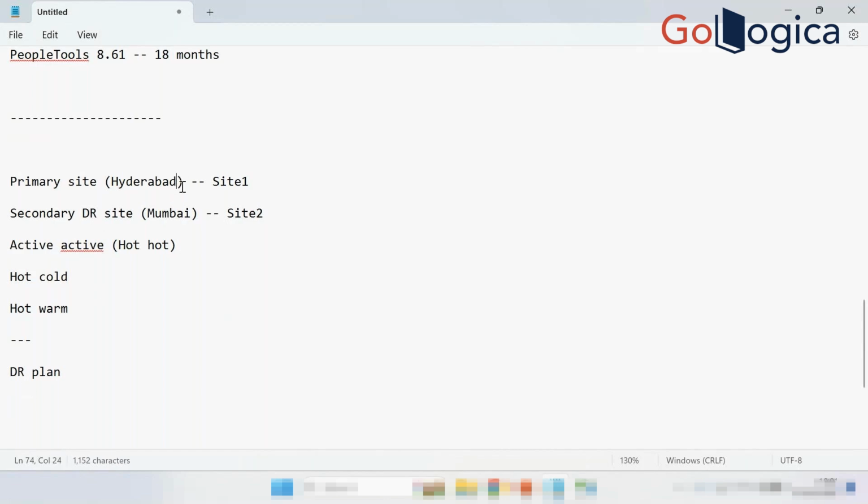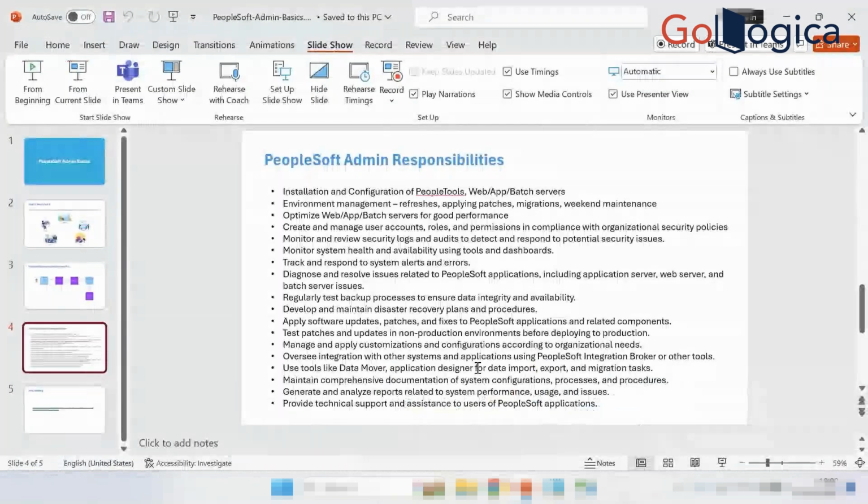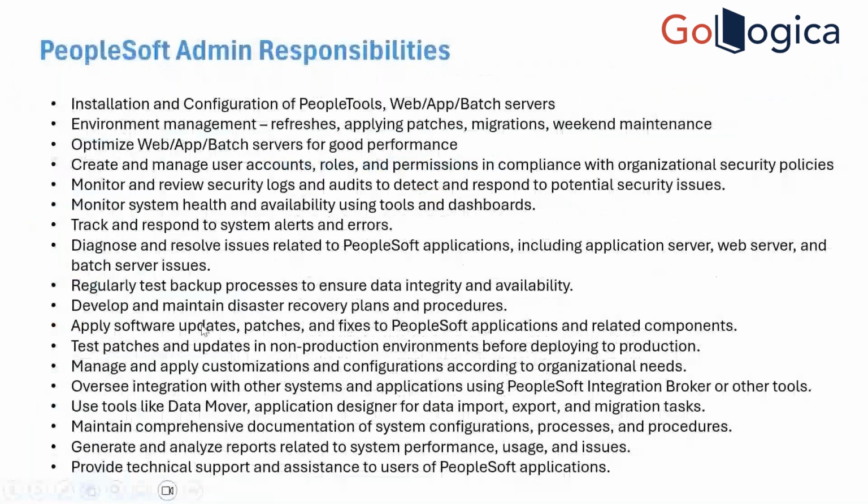And it's not very common for a site to go down. That is very unusual, correct? But yes, you have to test it periodically. Say if something goes down and you come to know that the Mumbai site is not functioning at all, what would you do? You don't want to encounter that kind of situation. So you have to run a DR plan every year or every 6 months, depending on the organization's requirement. That is what is called a DR exercise. So the PeopleSoft admin has to participate in the PeopleSoft DR exercise.